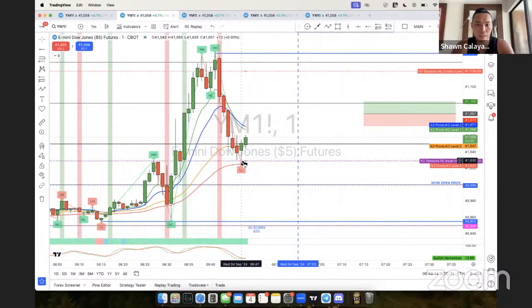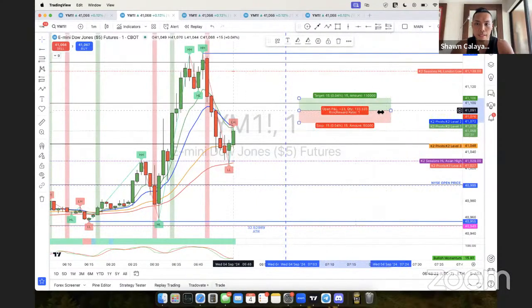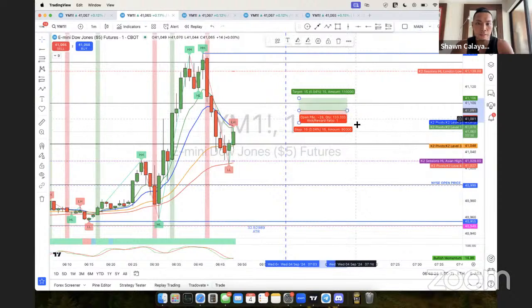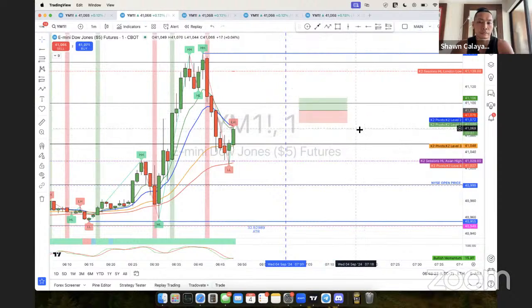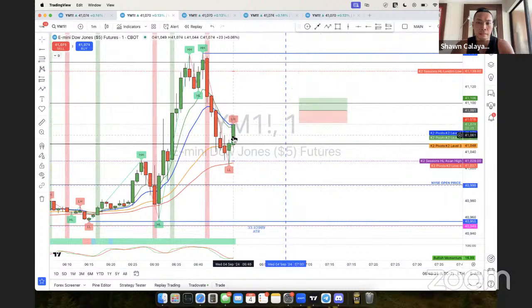You have the rejection directly off the sessions. Okay, there we go. Price is starting to climb up. Again, I'm gonna look for that buy signal. Once I get that buy signal, I'll be looking for a market flow entry. Looks like the buy signal might come up on this candle, if not the next one.